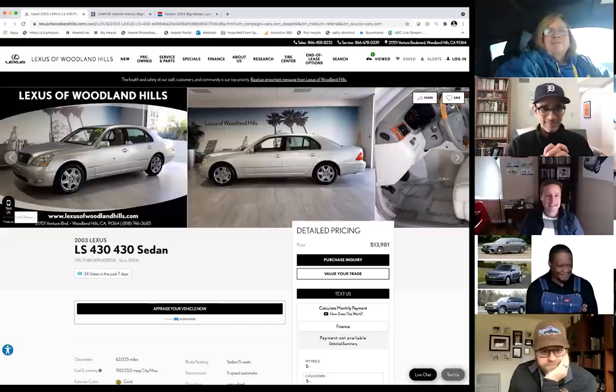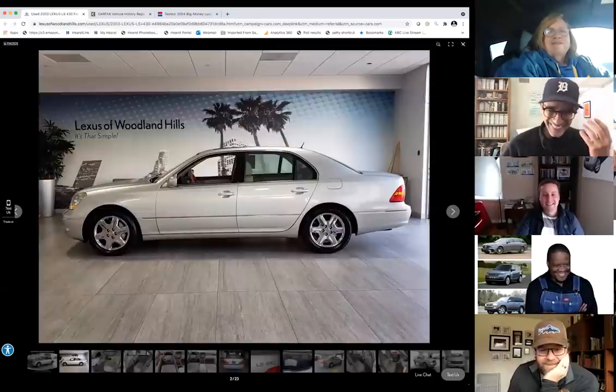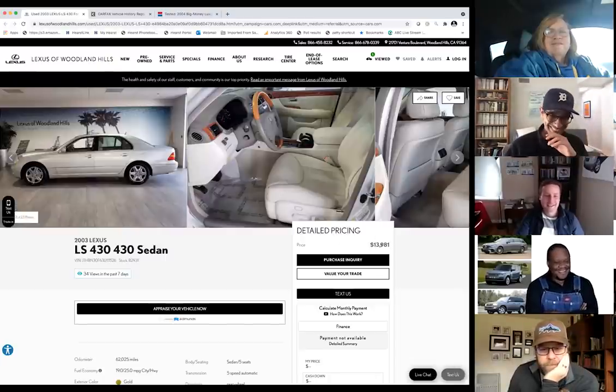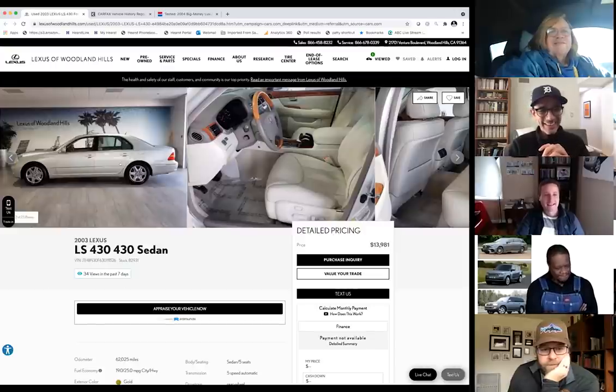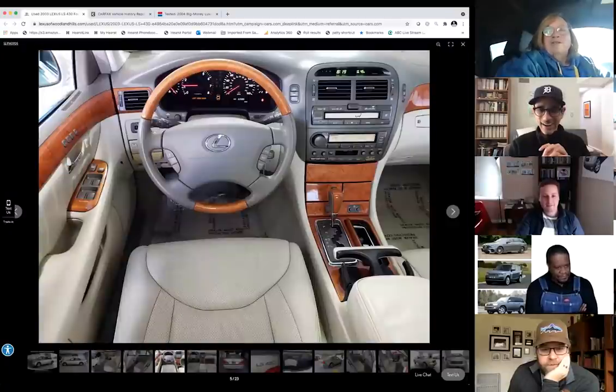Okay, so I'm back to my old tricks again. I know I've picked a few cars that are off-brand, but I'm back at it again with this 2003 Lexus LS 430. It's so under budget. It's $14,000 now. The one-owner car with 62,000 miles, and I think this is about one of the best cars ever built. It is one of the best cars ever built.